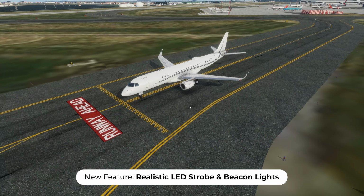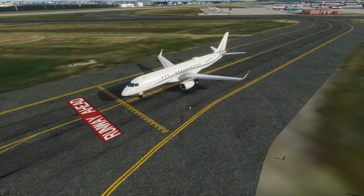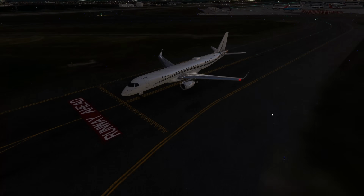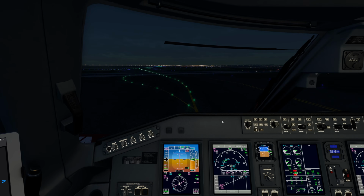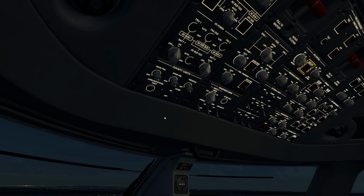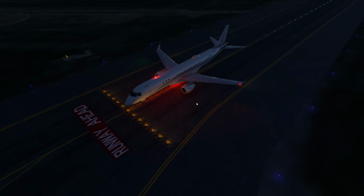So if we go to the exterior, let's change the time of day to night so that we can actually see the lights properly. Okay, perfect. And now we can go back into the cockpit and turn the strobe lights on. And now you can see these long flashes that are front and back strobe lights followed by a beacon light, which is how some new Embraers have it when they have the LED lights installed.